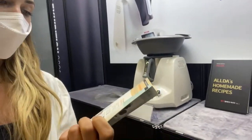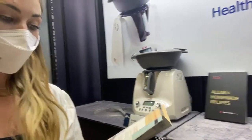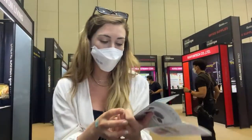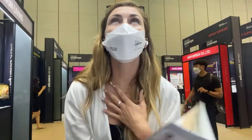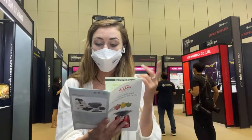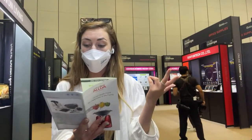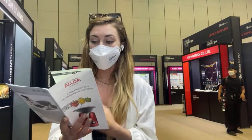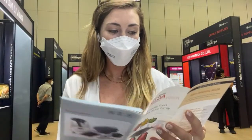Let me actually show you guys it right here. So you can use it as a scale, a timer, a mixer, a juicer. Okay, like 2021, let's start juicing. A chopper. Oh, you don't hear that every day. A dough maker. I've always wanted to have something so I can make my own pizza dough. You can use it as a blender, a grinder, a whisk. That's really cool. Porridge maker, and then a cooker and a steamer. I'm someone that is personally terrible at steaming food, so this is something I could really use.